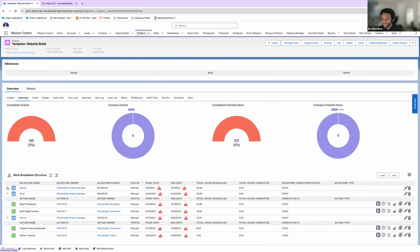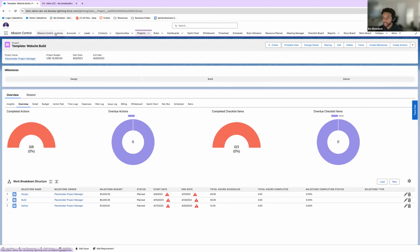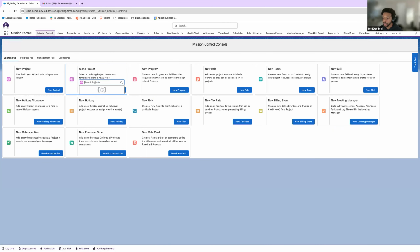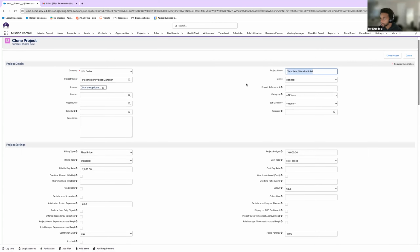So right here, we have our predefined template with design, build, and deliver as our milestones and correlated actions as well. And then we have our placeholder assignments for these roles. To take a better look at this, let's go through our clone project and look at our template website build. As we can see, we can create a project from the opportunity, but we can also simply clone a project. When we clone this project, we're going to see the details inside of this template. Right here, our project name is template website build, but if you're cloning a project, you'd probably rename this.